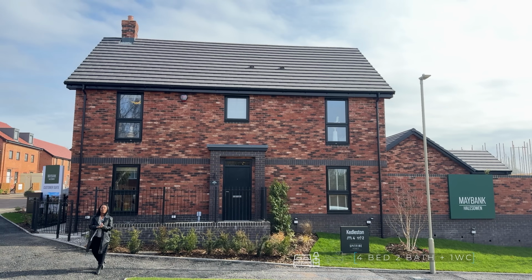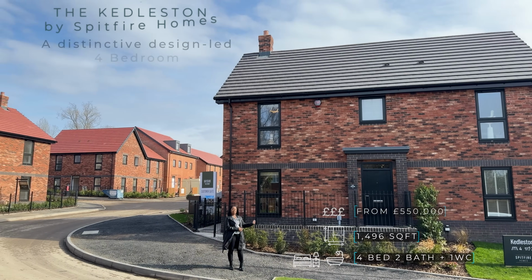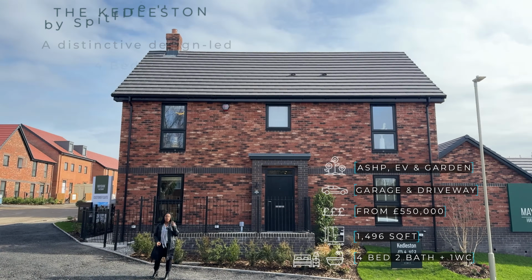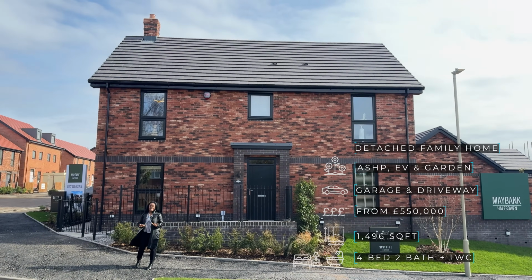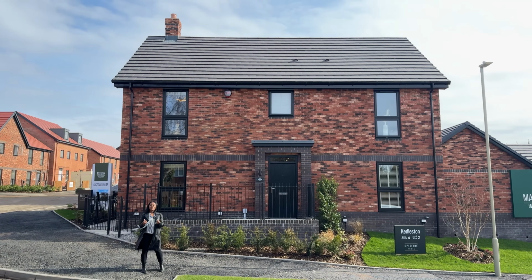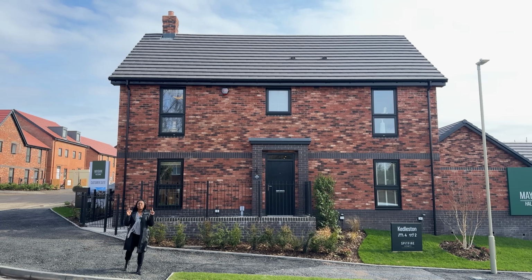So as I said, it's a 4-bedroom, 2-bathroom property. It's approximately 1,496 square feet of space. It has 2 parking spaces around the side and its own dedicated garage. So that's just the beginning. There's also an air source heat pump that powers the underfloor heating inside, and an electric vehicle charging point around the side.